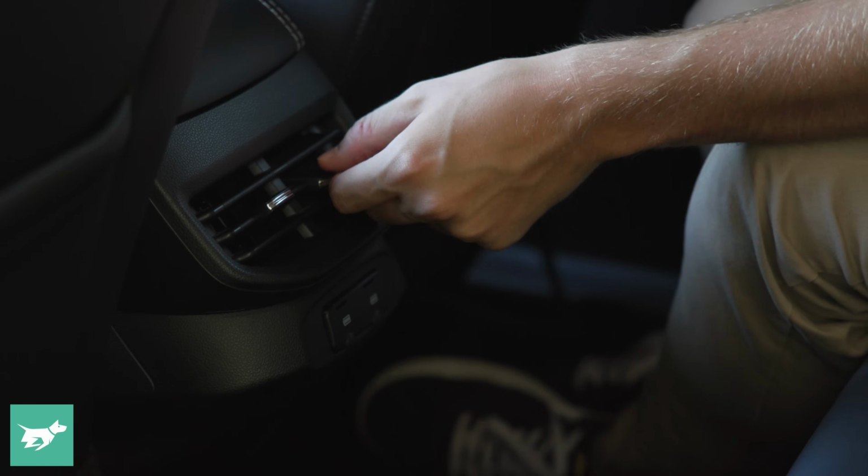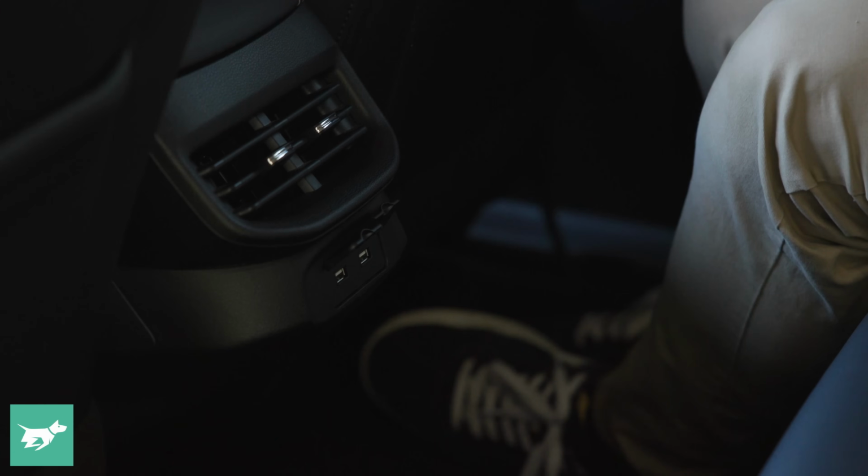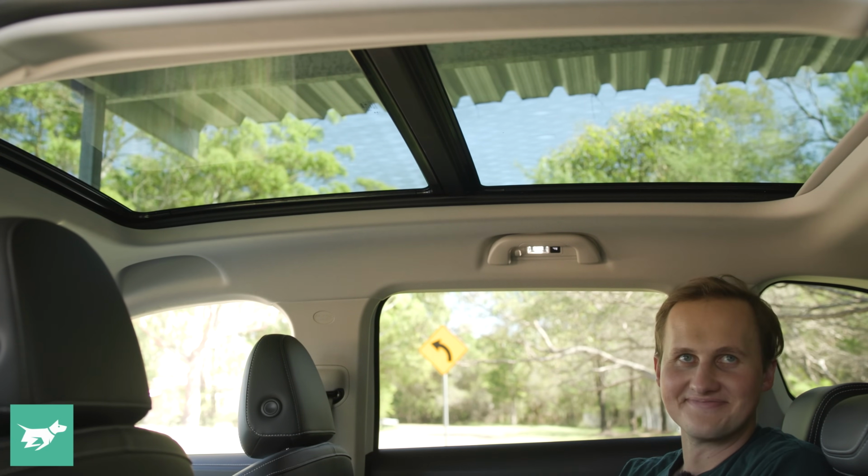And lastly, on the amenities front, because this H6 Ultra only comes with dual zone climate control, there are just air vents back here, so there's no temperature or fan speed control. You do get a couple of USB-A charging ports, which is a nice bonus. And lastly, a panoramic sunroof comes standard, and it is massive.